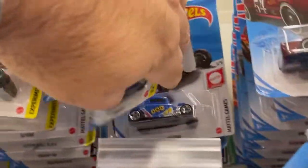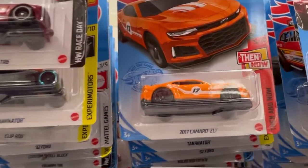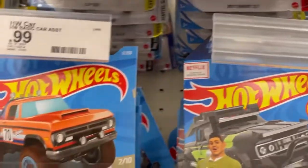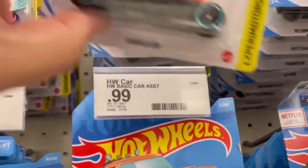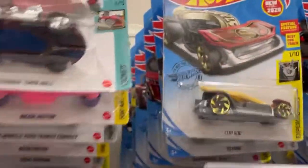So looks like pretty much of the same. There's that 2017 Camaro. I already have it, so still leave it there. This Triumph is pretty cool, but I already have it. We have Tankinator. This is an old one. Just pick that up in a little bit. Here's that clip rod. Let's see.